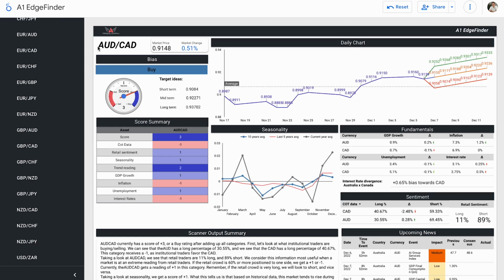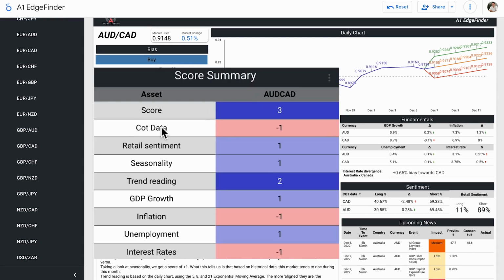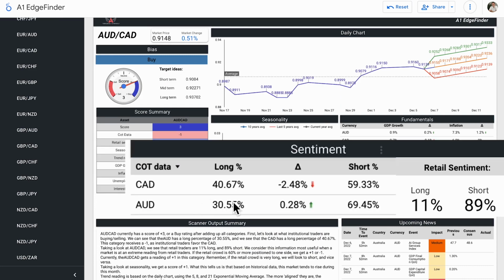So here we are in the Australian CAD breakdown page. Score of +3, not a super strong bias, and we'll find out why here in just a second. Our COT data is a score of -1. Our retail sentiment is a score of +1. We can take a look at those numbers right over here. So the Canadian dollar institutional wise is 40.67% long and 59.33% short, whereas the Australian dollar is 30.55% long and 69.45% short.